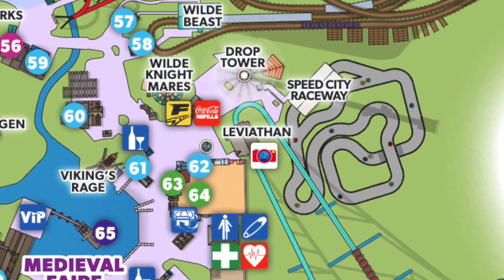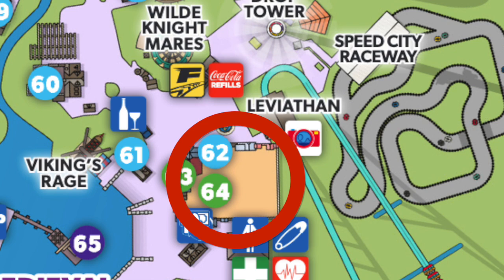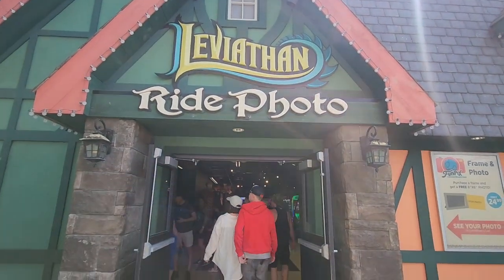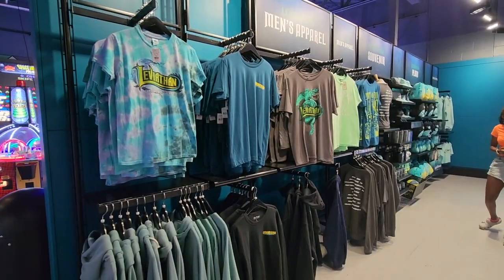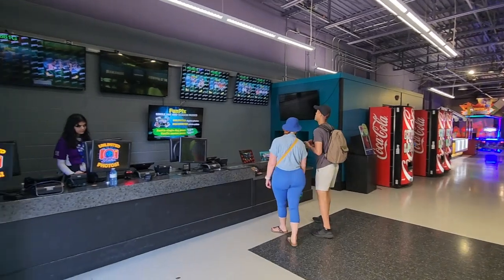And not too far from this shop, kind of sharing a location with number 64, the Arcadium Arcade, is Leviathan's Lair. And Leviathan's Lair, just like Klondike Outfitters and the Behemoth Shop, is the specific merch store for the Leviathan ride, and also where you'll go to get your ride photos.